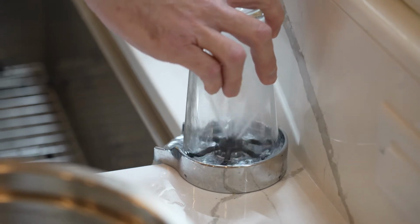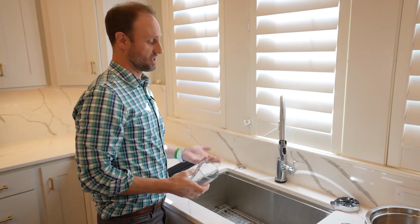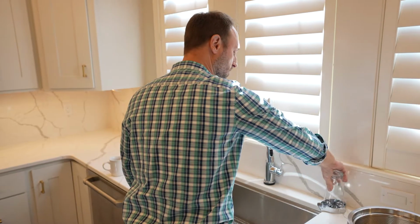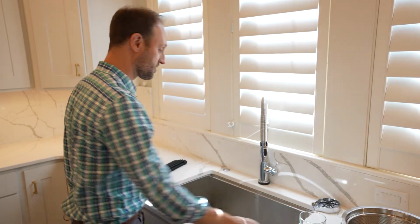How awesome is that? I mean, it's so sharp. One of my favorite accessories. It wasn't even that expensive. It's super inexpensive, like $70, $80. It's awesome. It's pressure activated. So you just push it, and it's just so cool. One of my favorite accessories.